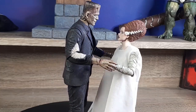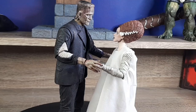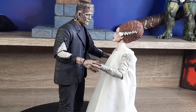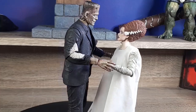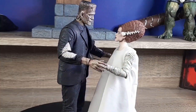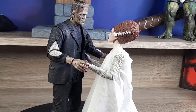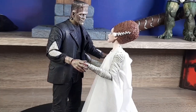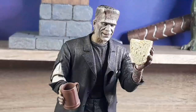These two look absolutely stunning together. I cannot tell you how much of a big nostalgia blast this is. This is insane. It looks so lifelike, especially that Frankenstein monster figure. It's insane how realistic these figures are, and it's so cool. This figure has to be one of the best NECA Universal Monster figures by far.